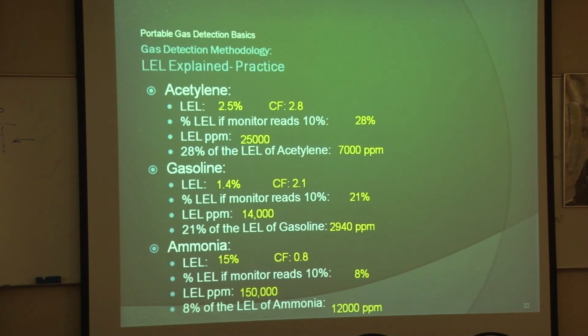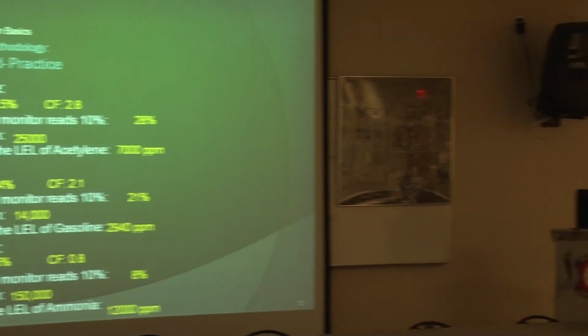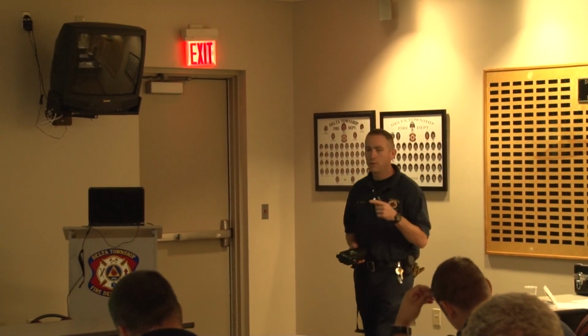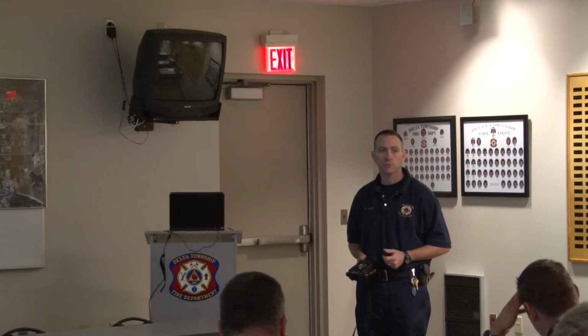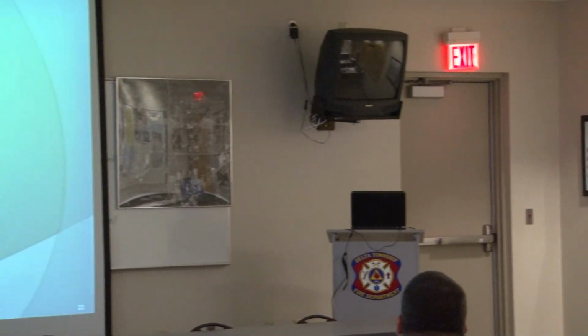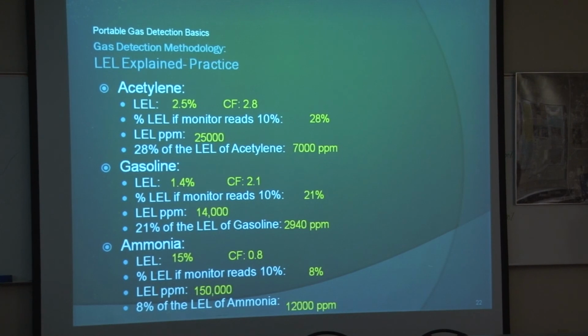So I'm walking down range. My LEL monitor goes off. Actually, two are going to go off, but we're going with LEL. LEL monitor is going to go off. Gives me 10. I see ammonia, I back out. I go back, I figure out my correction factor is 0.8, 8%. So when I was at 10% of methane, I was actually at 8% of ammonia. So I'm low, right? It makes sense. Methane's 5%, ammonia's 15%. Okay, it makes sense. So then we take that 8% and multiply it by the LEL of ammonia, which we know is 150,000, and we come up with 12,000 parts per million.